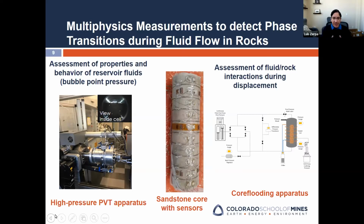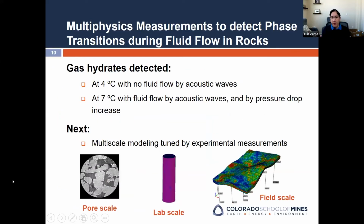In the next slide is just a summary of the results that we got. We were able to detect the formation of gas hydrates in this oil reservoir at 4 degrees Celsius with no flow. But when there is water flooding, with this water injection, the hydrates form at a warmer temperature, 7 degrees Celsius. The temperature of this reservoir is 17 degrees Celsius, and the injected water is at 2 degrees Celsius. So we can cool down this reservoir to the point that hydrates can form, and they will affect the permeability.